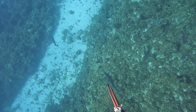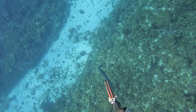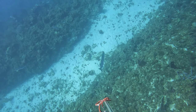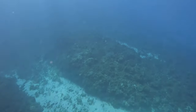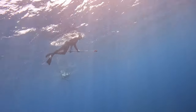Let's slow it down for you guys. Look, as you can see here, he took a good aim. When he lined it up, he fired the shot. See the barracuda whine out of the shot guys. Yeah man, and he's gone. So we didn't get any from that three. If I wasn't distracted at first, I'm sure I would have speared one of those. But that's how it goes guys, you live, you learn.